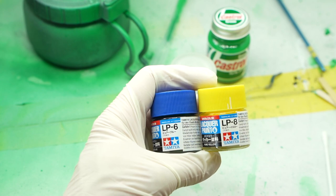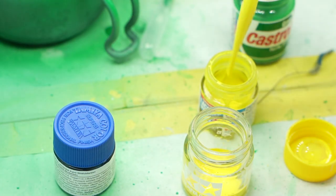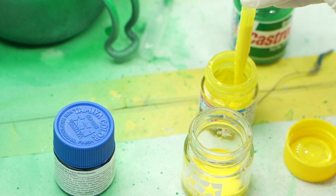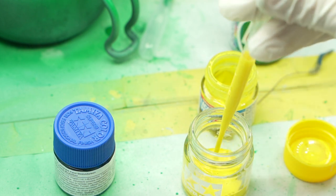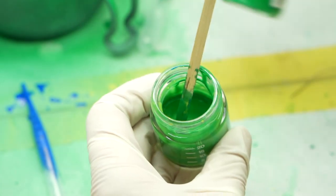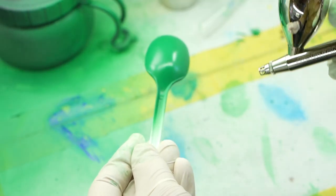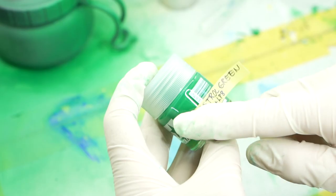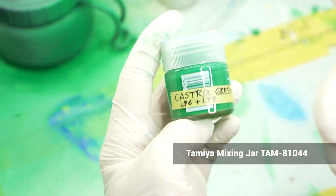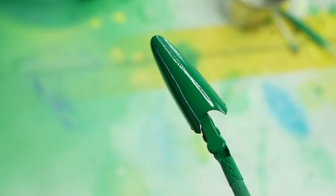So I mixed my own Castrol Green, using Tamiya LP-6 and LP-8. I do not have an exact mixing ratio for you, since I started with too much yellow and had to add quite a bit of blue to get it green. I always spray my paints on primer spoons to have a color reference. I'm very satisfied with my mix. And Tamiya lacquer paints spray much easier than Zero Paints, to be honest.